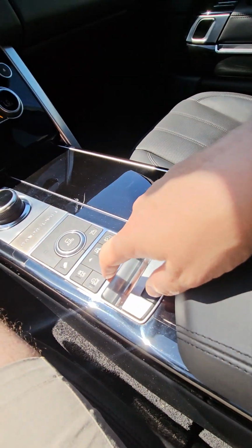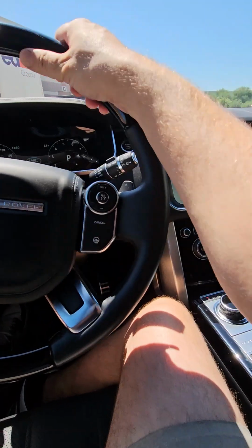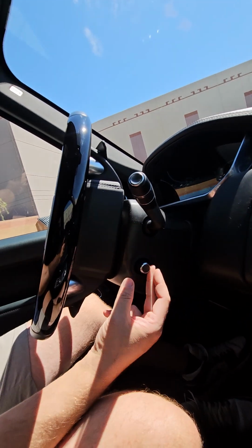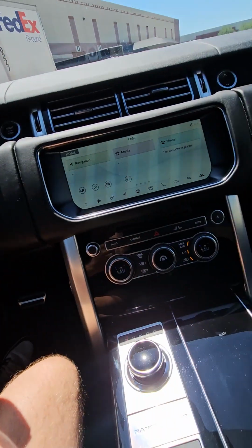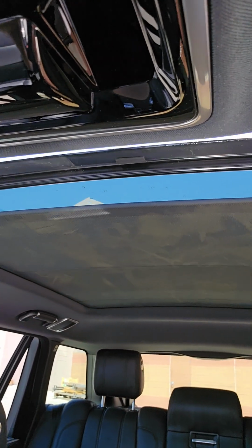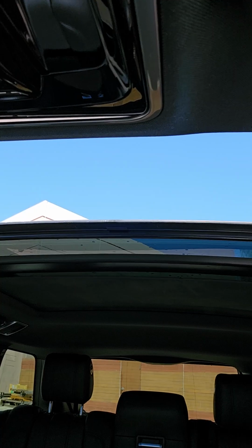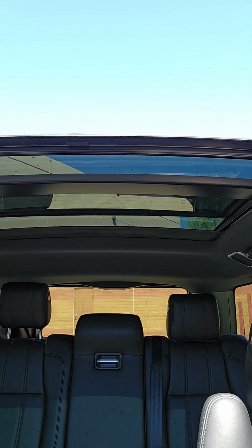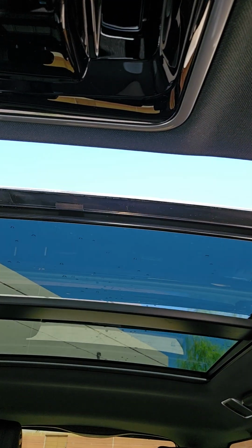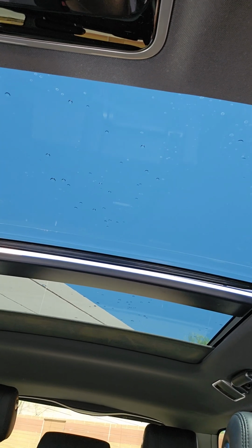I'm going to lower it now. Just went to normal height selected, so everything's working good there. Heated steering wheel. Power adjust is up and down, working correctly. Let's get the sunroof in it. Okay, that shows you everything's working. Shade back up because it's 100 degrees in here.